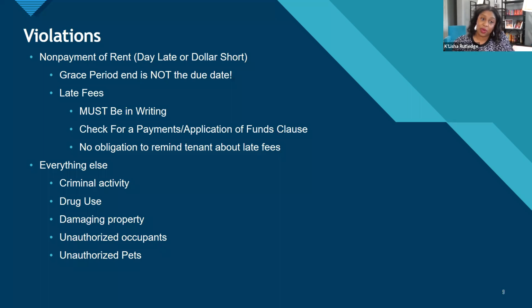And if they do have late fees in their lease agreement, then what they'll do is they'll charge you a late fee for June. A lot of people think that they are paying their rent on time and in full, but because of the payment or application of funds clause, the landlord is taking that money out and applying it to late fees owed before applying it to rent. So it gets tenants in a lot of trouble.